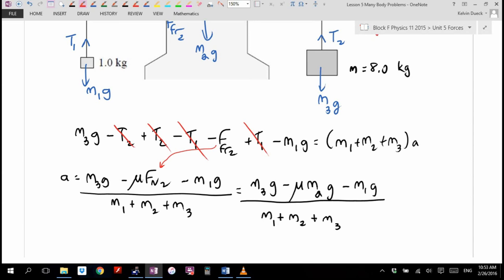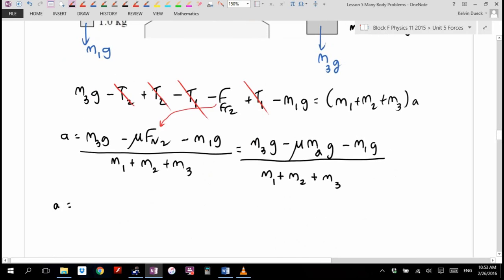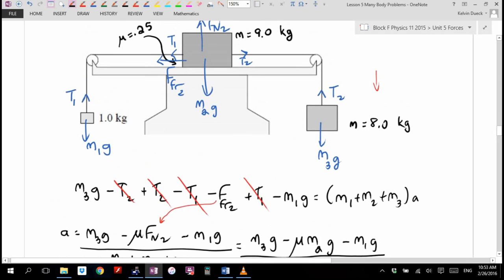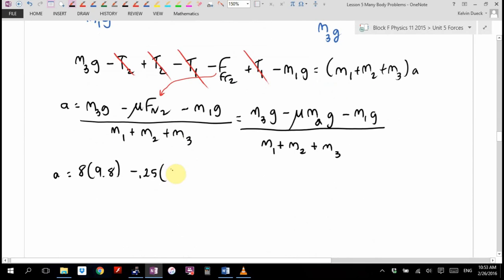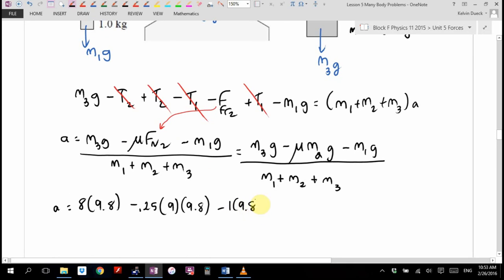I think now I know everything. I think now it's plug and chug. I got lots of room still. Good. M3, 8 times 9.8 minus mu 0.25 times 9 times 9.8 minus 1 times 9.8 all over 8 plus 9 plus 1.